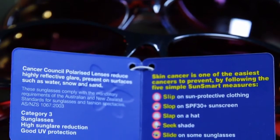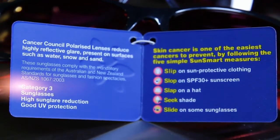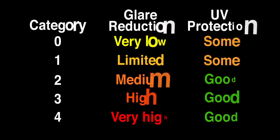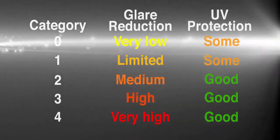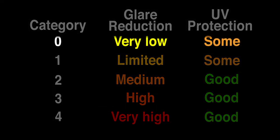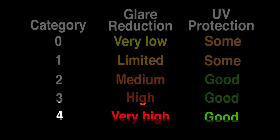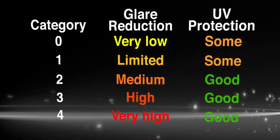The first thing to look for when you're buying sunglasses is the label, which must come with the sunglass. It will give you a category number and an explanation of the category, and that's required by the Australian standard. The price of a sunglass is not relevant to the protection that you get. The categories on a sunglass label range from 0 to 4. Category 0 are lenses which have no tint, but they have some ultraviolet protection, down to category 4, which is the very darkest and the very highest ultraviolet protection. Most sunglasses are in the range of category 2 to category 3.